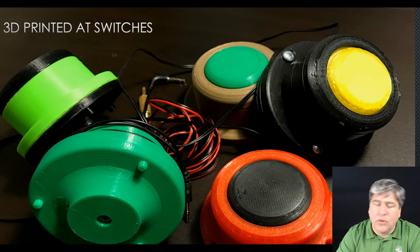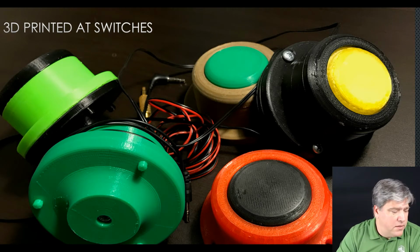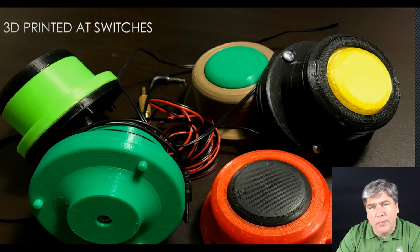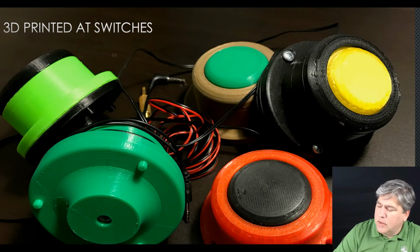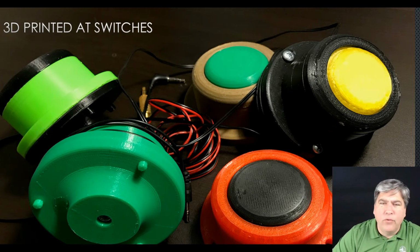So we make these. These are 3D printed switches. They are inexpensive and fairly easy to wire up. And this will be for the beginning solderers. They'll be working on these to learn their skills. I'll actually show you right before we finish here a new design that we'll be doing as well.